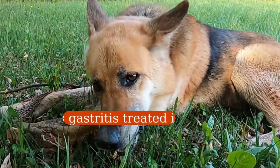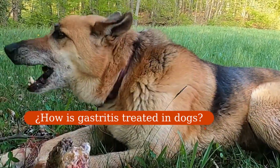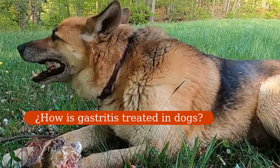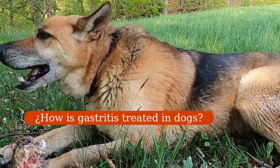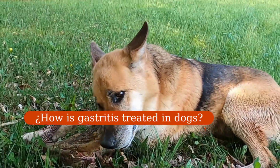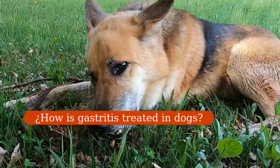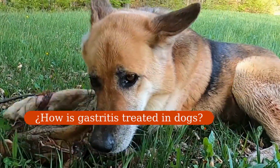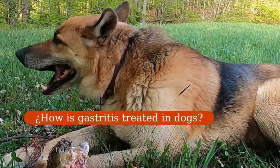Many cases of acute gastritis are considered self-limiting and can improve without any real veterinary medical attention. If your dog begins to vomit, immediately withhold food for 24 hours, but allow your dog access to small amounts of water. If your dog is still vomiting on water alone, seek veterinary attention immediately. If after 24 hours your dog is not vomiting, try feeding him a bland diet such as ground chicken or turkey with white rice or white potato.